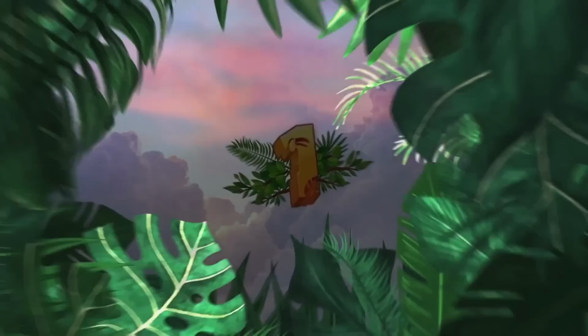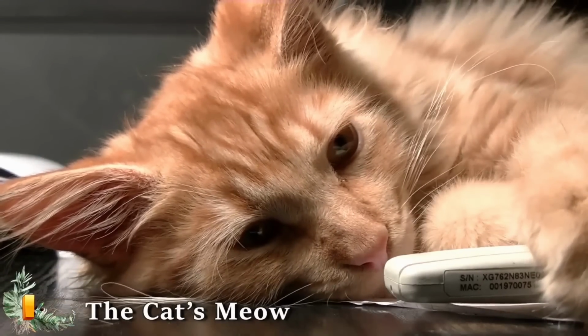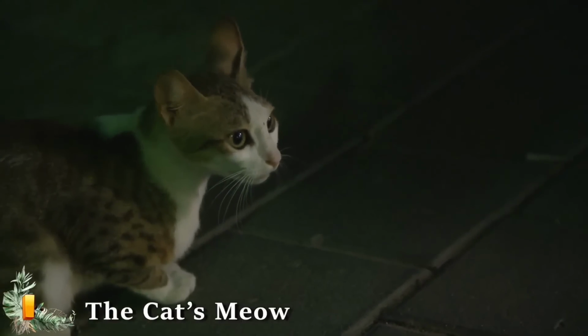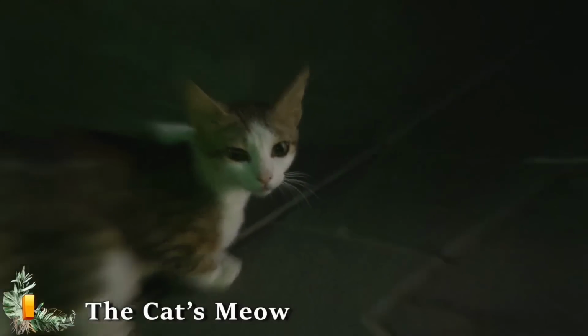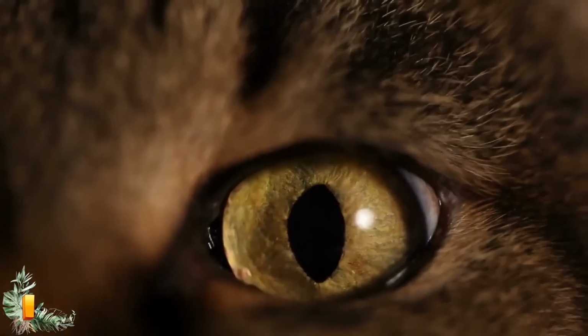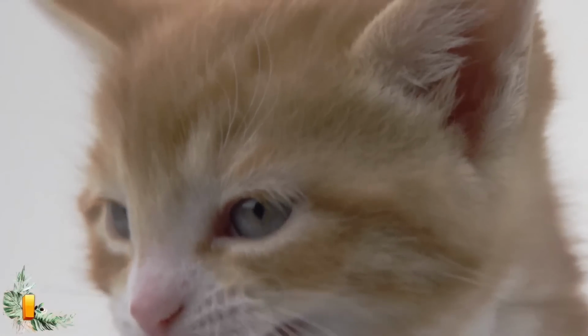Number 1. The cat's meow. If you've ever wondered why your cat is meowing but have been too lazy to Google it, get ready to be amazed. A cat will meow specifically to communicate with a person. It is 100% true that cats, at least adult cats, do not meow at each other. They only use vocalization to communicate with human beings.